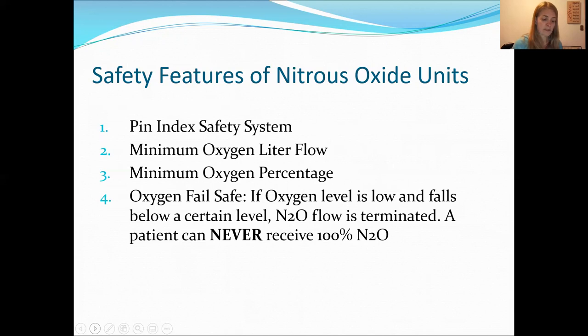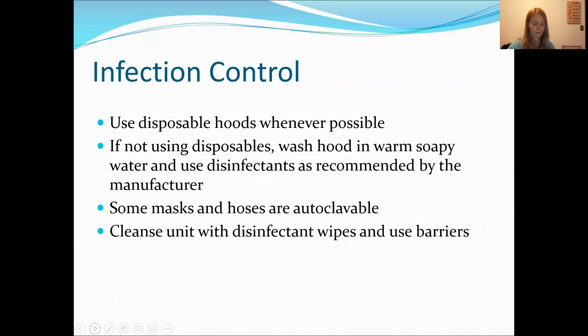There are some safety features on the nitrous oxide units, and these are on all units. There's a pin index safety system. There's a minimum oxygen liter flow system. There's a minimum oxygen percentage system that's built in. Oxygen fail-safe: if the oxygen level is low and falls below a certain level, nitrous is terminated. A patient will never receive 100% nitrous in this case. Infection control is really important.